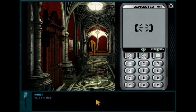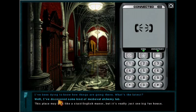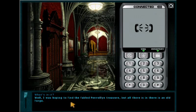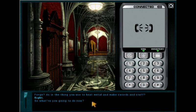Oh! Hello? Hi, it's Ned. I've been dying to know how things are going there. What's the latest? Hi, Ned. Well, I've discovered some kind of medieval alchemy lab. Really? Where? Under the manor. And I mean way under the manor. In fact, I may be the only one in this place who knows about it. What's in it? Well, I was hoping to find the fabled Penvellyn treasure, but all there is in there is an old forge. Forge? As in the thing you use to heat metal and make swords and stuff?